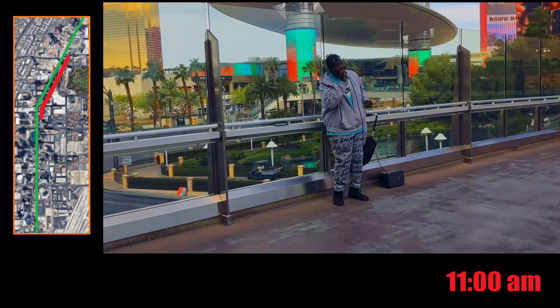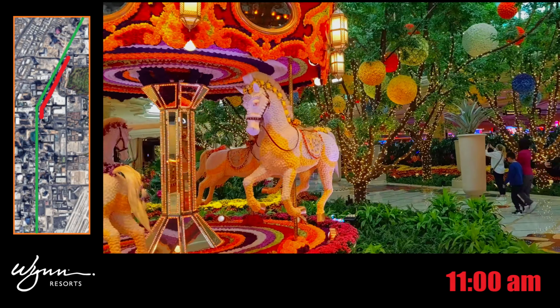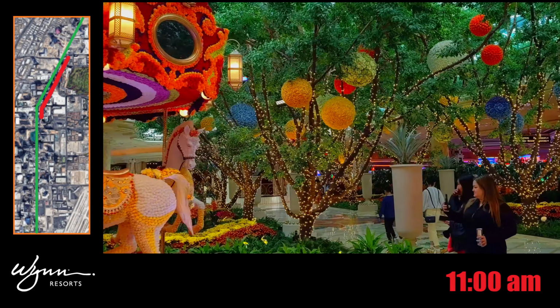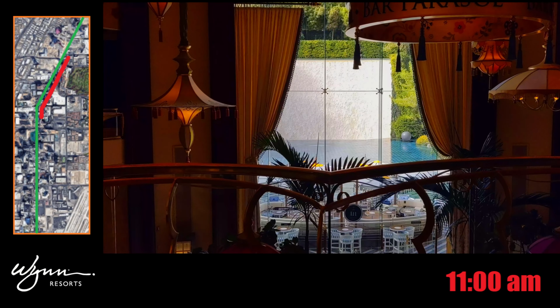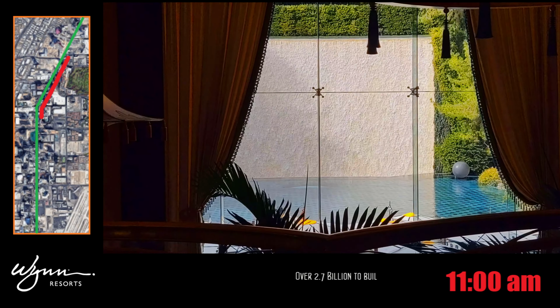I go to Vegas for the sights. I am not a huge gambler or drinker or anything like that. I enjoy seeing things like this. This is the lobby at the Wynn. It's absolutely gorgeous. It's a sight to be seen. Lots of water features like this all around Vegas. I go for the architecture. I go for the sights. I go for shows. I see a lot of shows while I'm in Vegas.